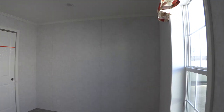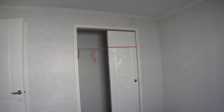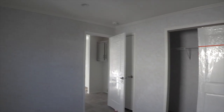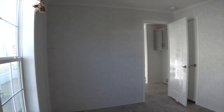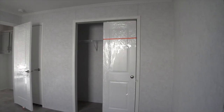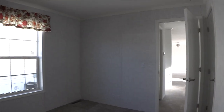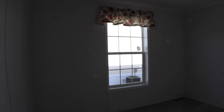Here you see that the closet door is protected from moving during travel. This is the first bedroom in the back of the house. I believe it's a little bit bigger than the one in the front. There is a floor plan in this video, so you can take a look at that. Inside the closet, it's a wire rack. And the bypass for the water to turn it off, the shutoff for the water, I should say.